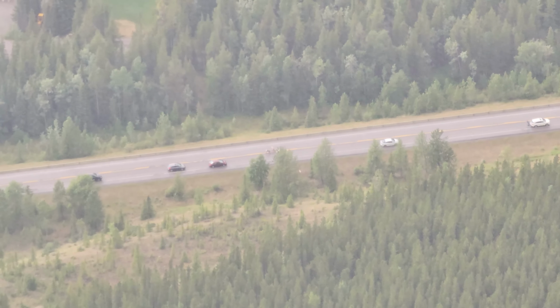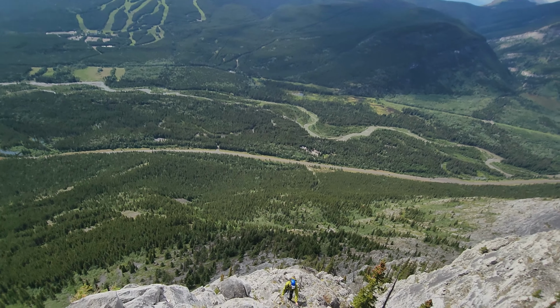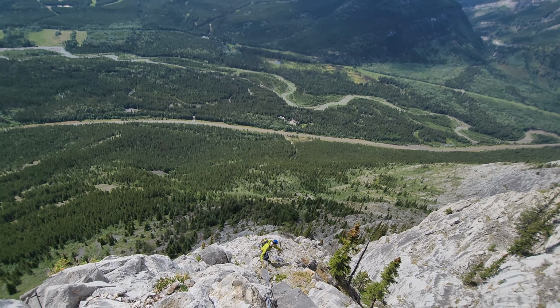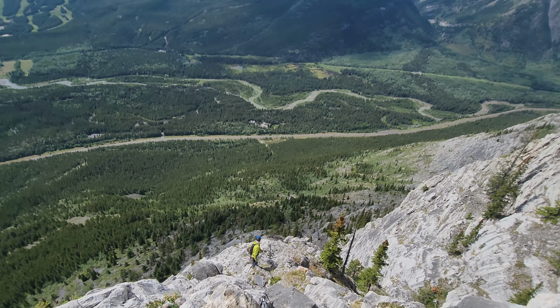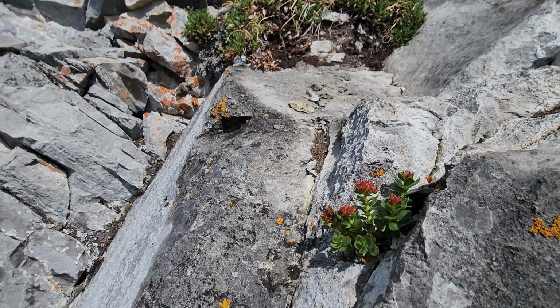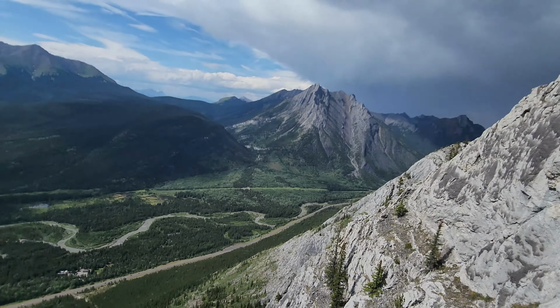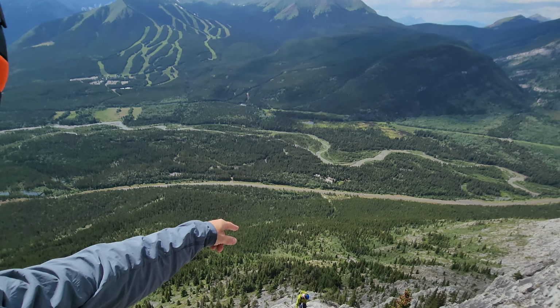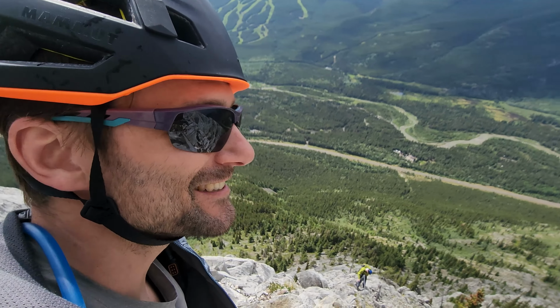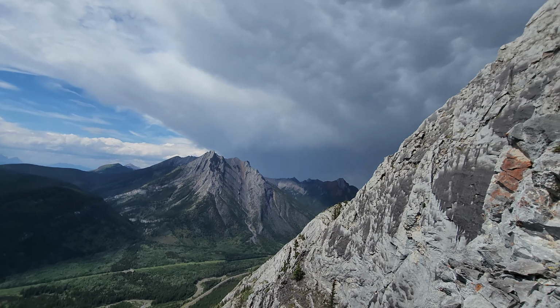It's official. If you don't like the weather, wait 5 minutes. Yeah, life is good. Happy little flower over here. Enjoyed its little rain shower. A little water on the rocks. Still some sheep down there messing with traffic. All your rain is heading off to Calgary.